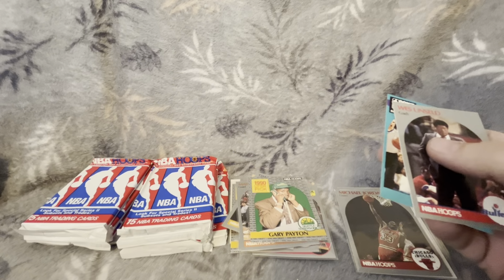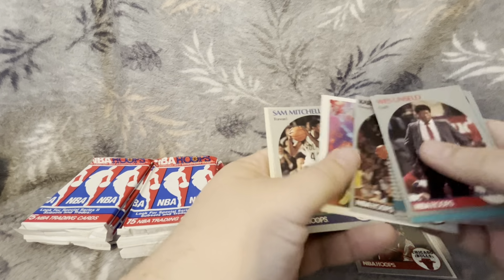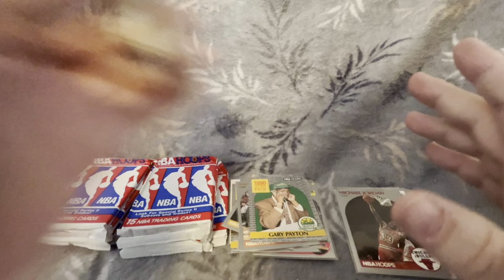Barkley, we'll put him in our side pile. Malone, centering's not great. Mike Schmick. I mean, that's not another great. Nick Anderson. Ah, that's all right, I guess.